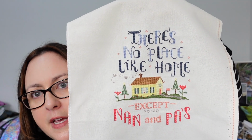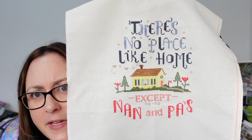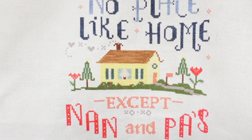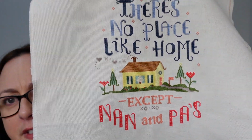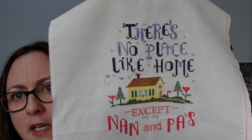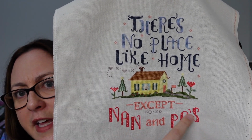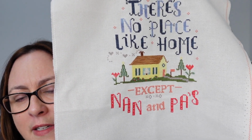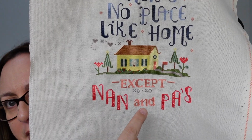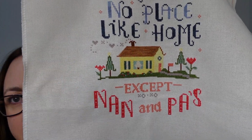It's on 32 count cream Lugana. I did change it up a little bit. So, let's see, I didn't put the flag on the letterbox. We don't have those here in Australia. I changed the text here from Grandma's to Nan and Pa's because that's what my parents go by to their grandkids. I grabbed this font from Lord Liberton. It's a freebie.